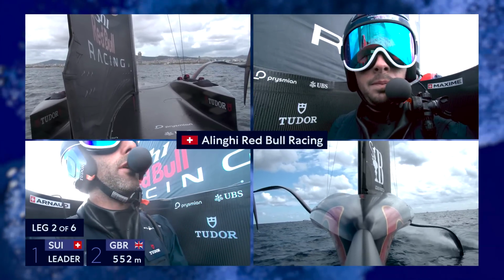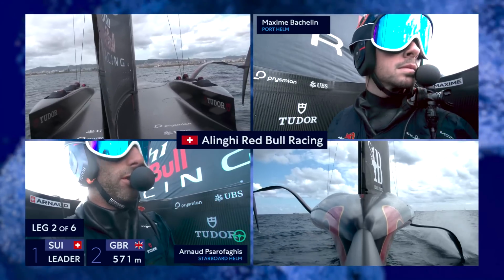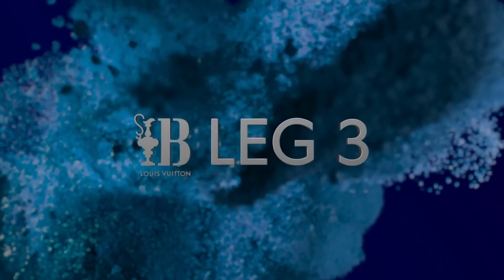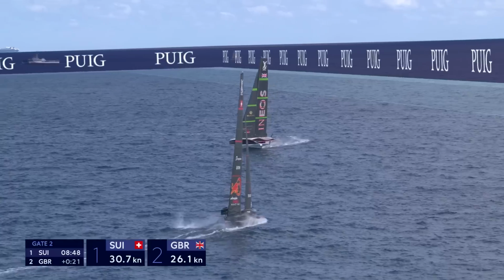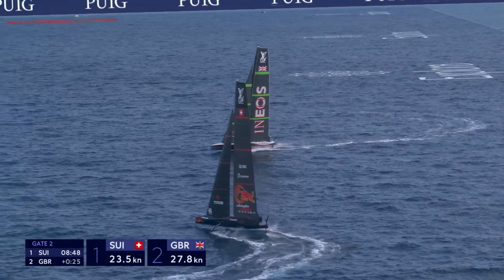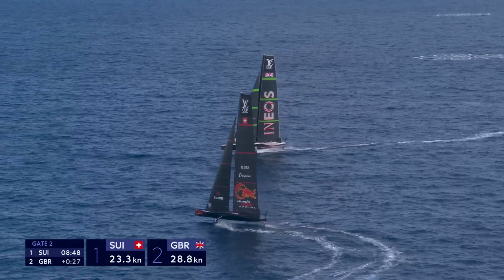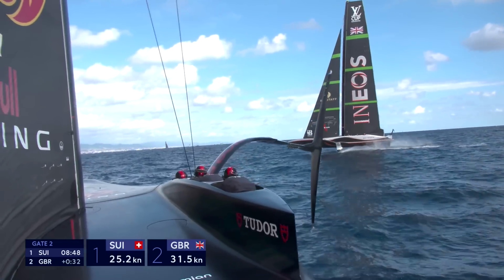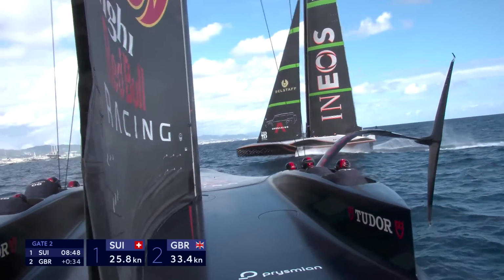35 to the line. The gap is growing between Switzerland and Great Britain. Bottom left or right here. Bottom right, looking upwind, still quite light. Still need to sail the boat well here. Okay, 2, 1, and possibly may have lined up the British here. They'll probably sneak round the bow there without having to deviate course, but not much in that. Big lift.